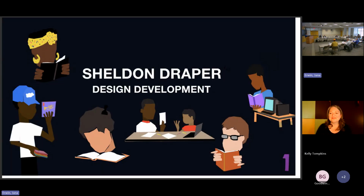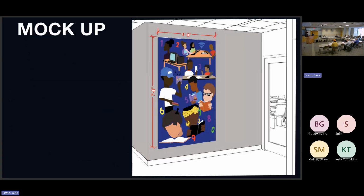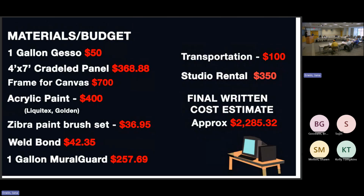Thank you. Okay, so now we have Sheldon Draper. Hello, everybody. This is what I have. Before I get into it, that's kind of a mock-up for what it looks like. It's 4 feet by 7 feet. Painting. The overall budget, I got that.